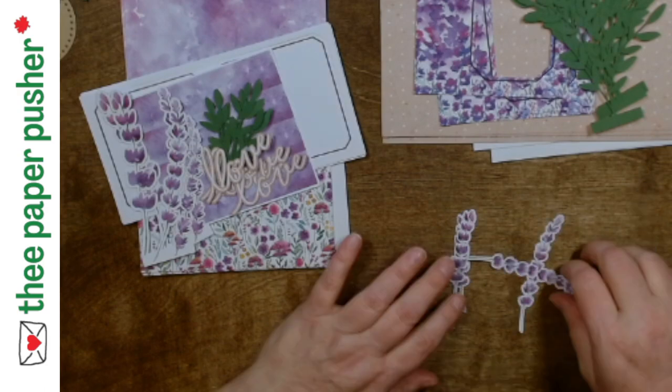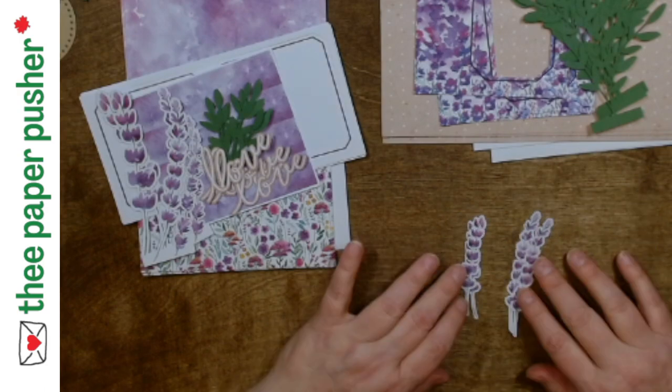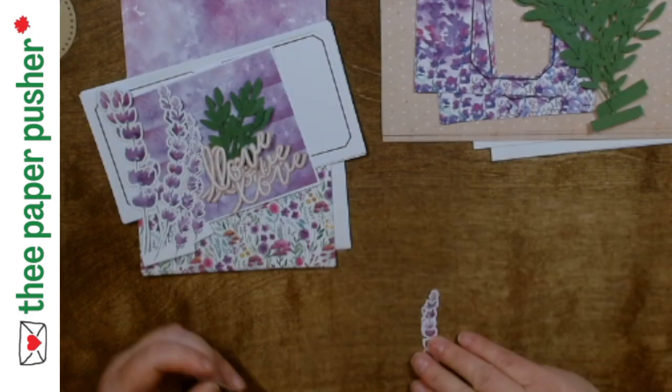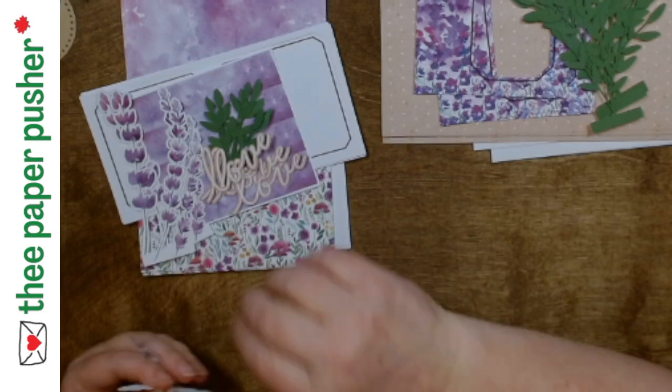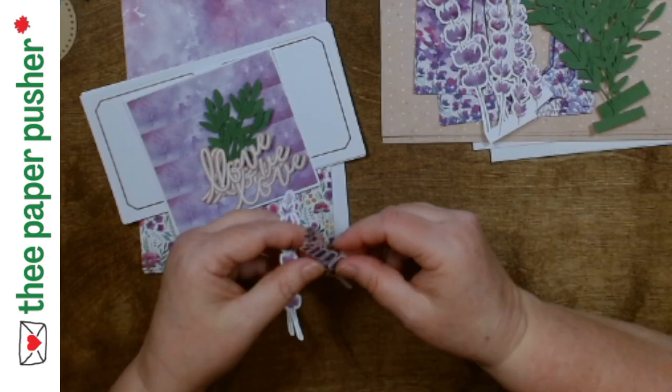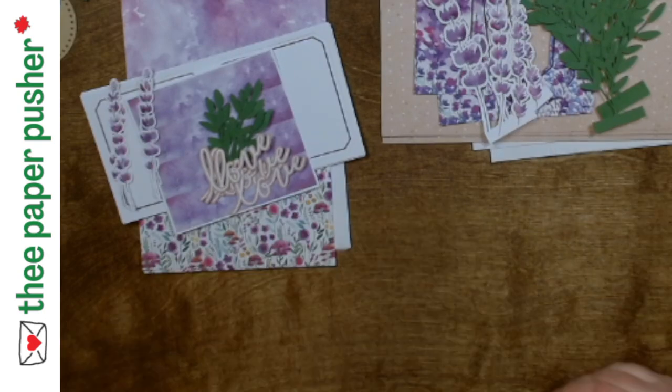Okay, so one of them is a little bit thicker and shorter, and one is a little bit longer. And you get one of each for each card. Like I said, there's a whole other sheet of them. But, oops, that goes on. Oh, I did them backwards. This goes on here. So the ones at the base, because they're going to tuck under. And then these ones go over here.